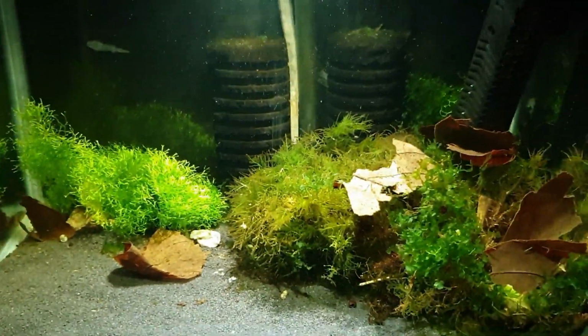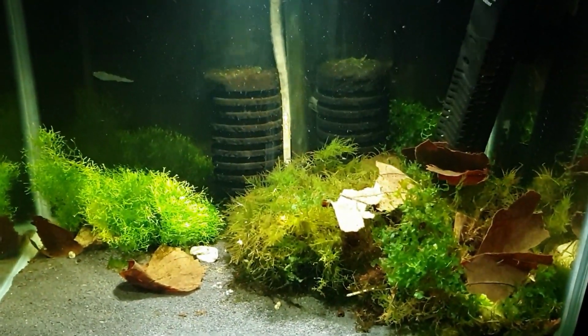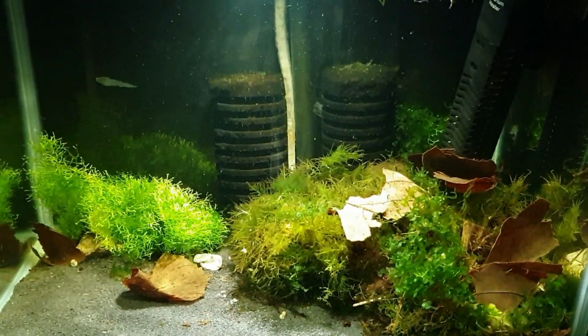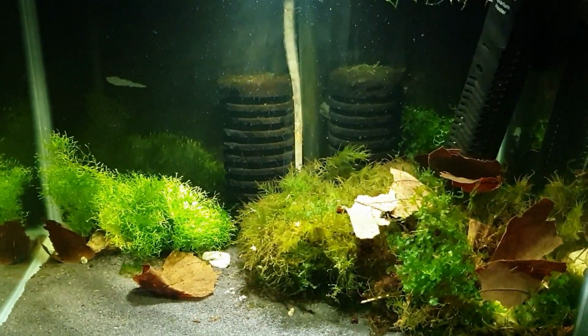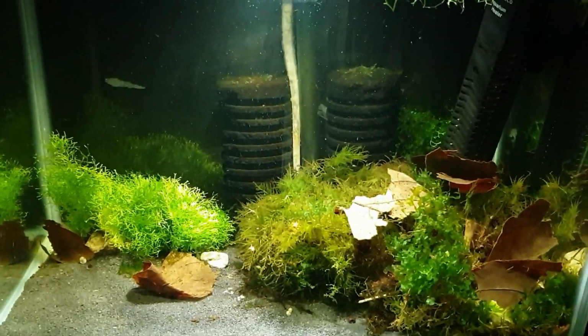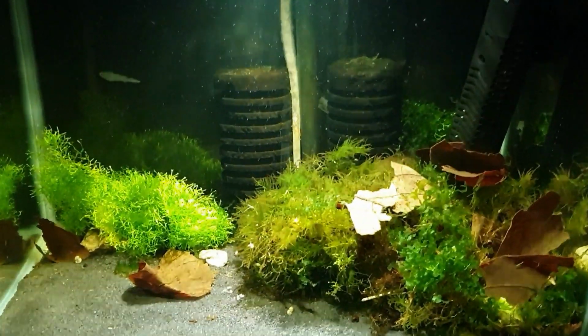You'll probably notice there's quite a bit of hydra in the tank as well. That will have come in on the terrestrial moss which I put in there, which you've got to watch for sometimes, but there's not too many at the moment, so I'm not going to worry. These grow quite quickly, and hydra aren't going to be a problem for them in a couple of days' time.